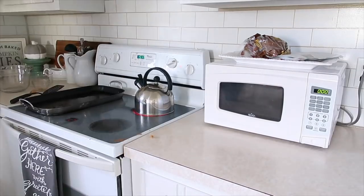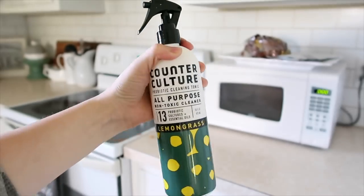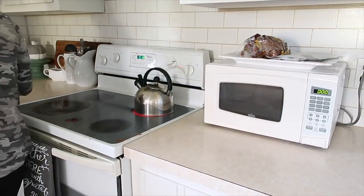Then I just started picking things up in the kitchen, just putting things away, getting the dishes all cleaned up.